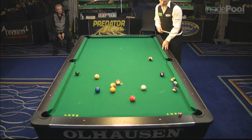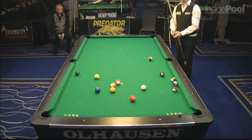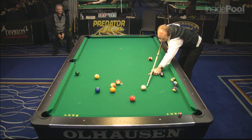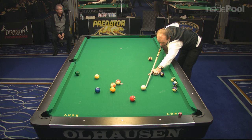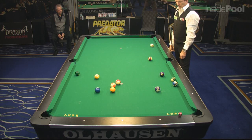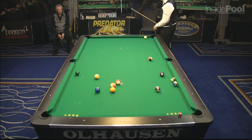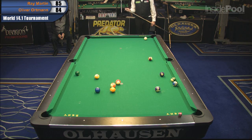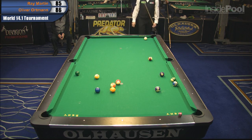85, 82. Well, and Oliver's on the run, so he's probably had a few balls here. What has he got? 3, 6, 9, 12. So he's already got 3. So it's 85 apiece. Oh, look at that. 86, 85. I think that 14-10 stayed dead. Thankfully for him, they're pretty easy. Yeah, he's got to be a favorite since he's at the table now.